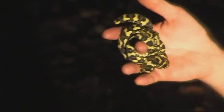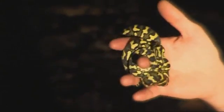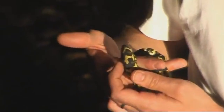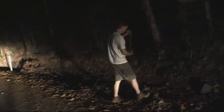But it's actually starting to constrict my hand now. It's feeling a little insecure and it just wants to get that feeling of security, and that's why it's constricting me. It's being defensive, it's not being aggressive in any way. And I can feel the temperature of this animal is actually a bit warmer than I thought. It feels warmer than the temperature of the air, which would make sense because it's probably been basking for a while. Okay, well we'll just take him off the road and put him in a tree.